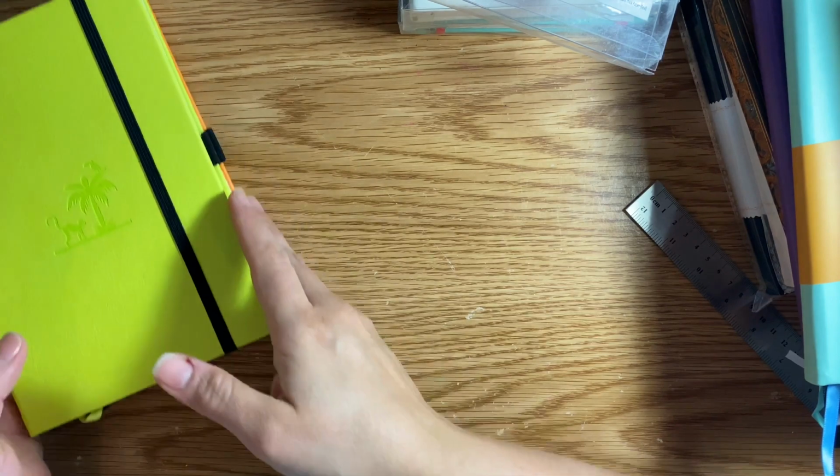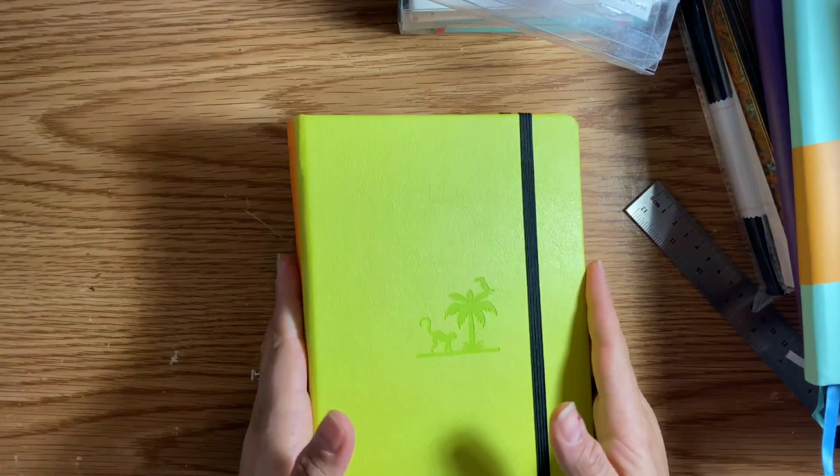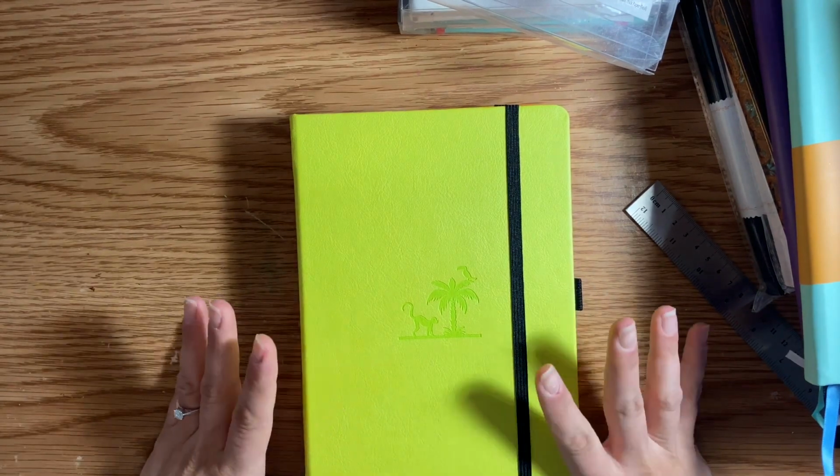I have basically come to the last two journals, and I'm kind of excited for these because, you guys, I have to officially say these are my new favorite journal, my favorite bullet journal. They are the Dingbats journal. A lot of people have been talking about these. I remember having a conversation about the Scribbles That Matter, that they didn't make the original ones anymore, and a lot of people were turning to Dingbats.